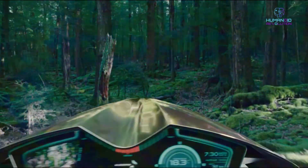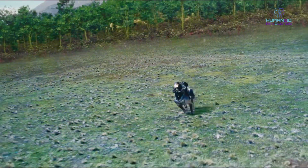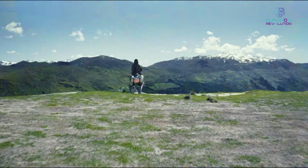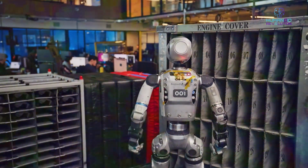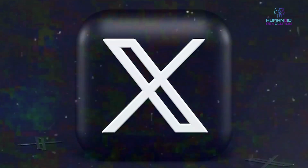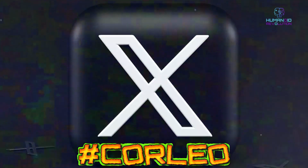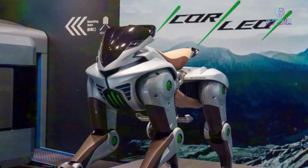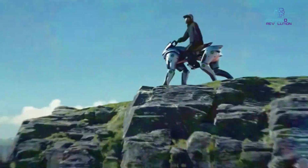People can't stop talking about it. As soon as footage from the Osaka Expo dropped, social media blew up. On Reddit, one user said, "Boston Dynamics just got slapped by a samurai horse." Over on X, formerly Twitter, the hashtag CORLEO trended globally for several hours. Memes flooded the timeline, from robot cowboy starter packs to Fast and Furious 11 rider gallop.